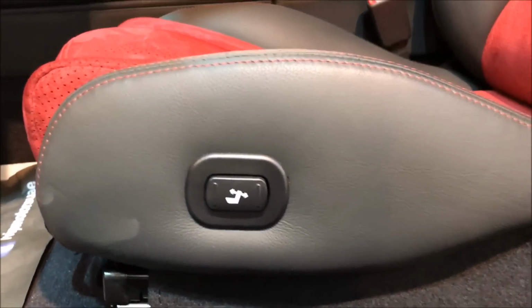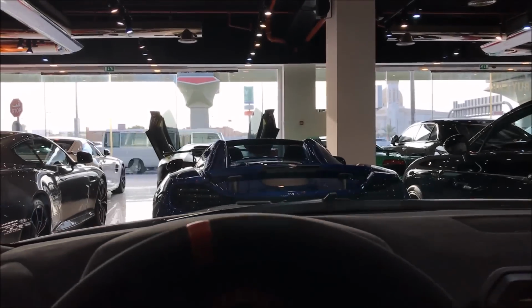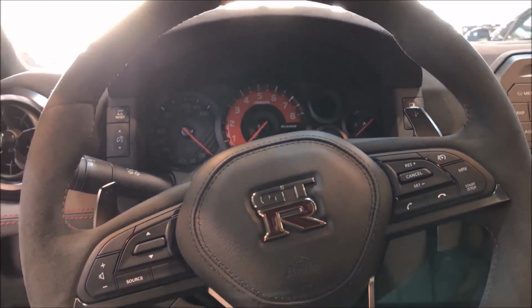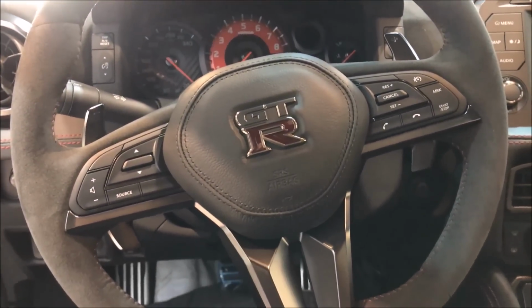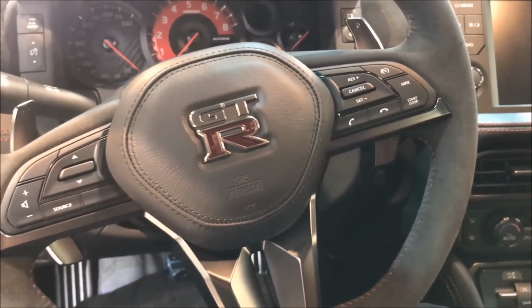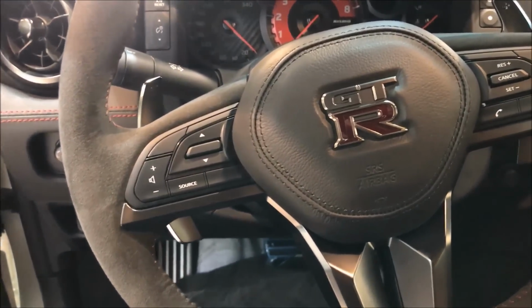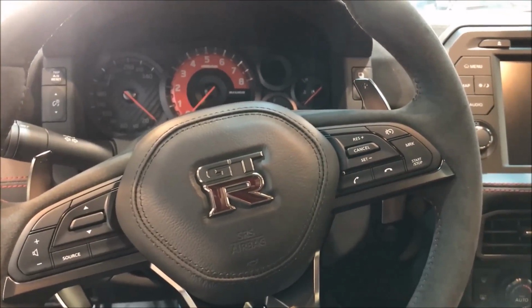But for the anti-reclinement you will have to use the manual bar right here. Now on the front, the Nissan GTR Nismo possesses the 3-spoke steering wheel, leather stitched, with the Bluetooth controls, the voice commands, as well as a TFT navigation system, volume control. Right below that we have the pedal shifters, 6-speed automatic.